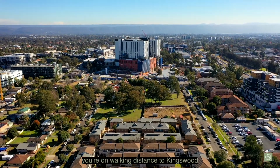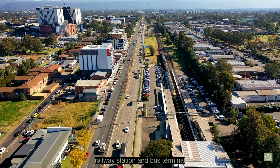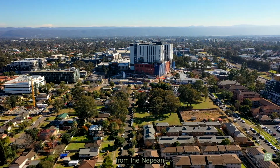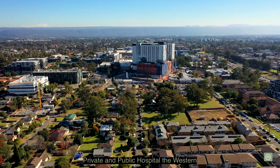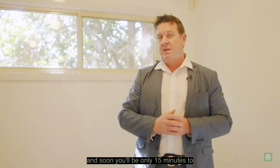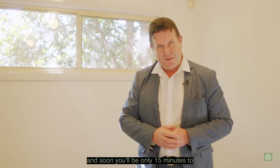You are in walking distance to Kingswood railway station and bus terminal, local shops. You're only a short distance from the Nepean Private and Public Hospital, the Western Sydney University, Westfield Shopping Centre Penrith, local cafes and restaurants. And soon you'll be only 15 minutes to the new Western Sydney Airport.